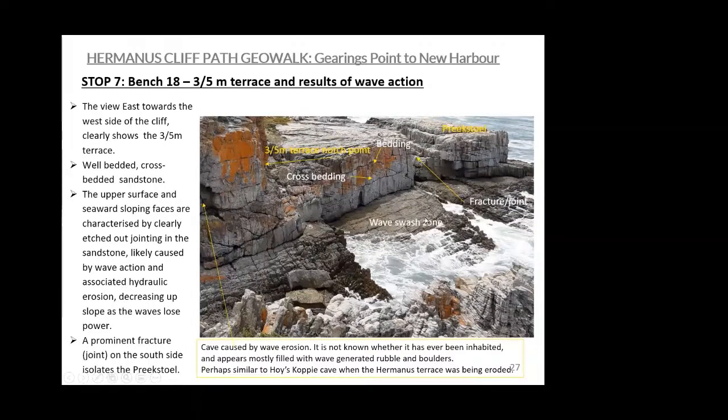And interesting here, this sloping surface gives a good example of the effect of the waves on these surfaces, which etch out the prominent fractures and the jointing in these surfaces. And you can see it diminishes as you go up the swash zone. I think this sort of feature is a very interesting feature which you can use to identify surfaces which have been affected by wave erosion along this coast, and we'll point out a few of them further on.